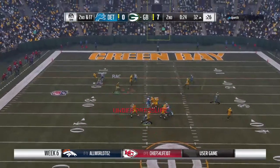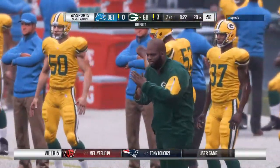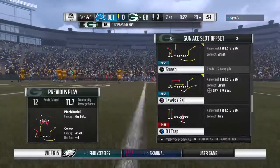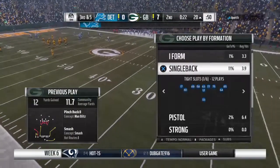On 2nd down, here's Rodgers. Over the middle, complete. It's Adams. And a stoppage here, a timeout before this 3rd down play takes place. As it comes with 22 seconds to go here in half number 1.